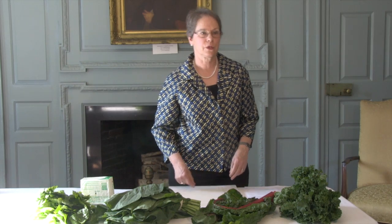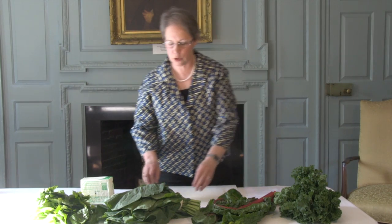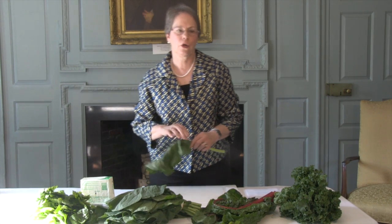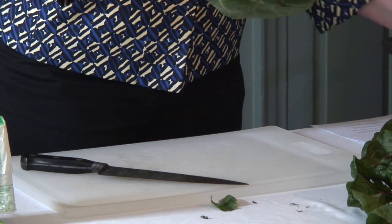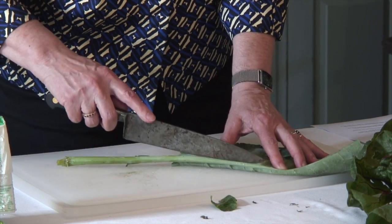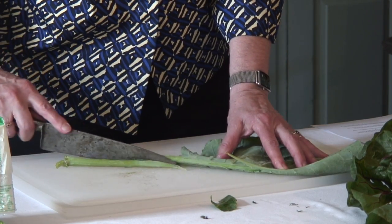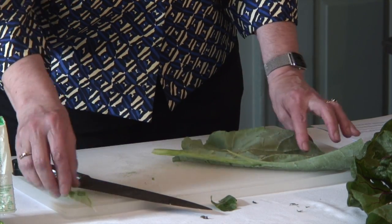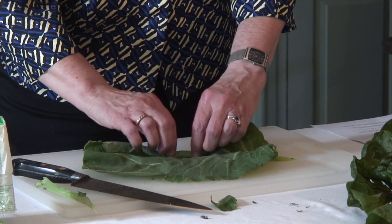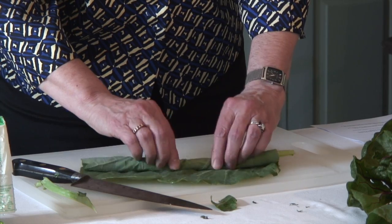And that means if you've ever cooked cabbage too long, your house is full of that horrible sulfur smell. Well, you don't need to do that, because cooking these does not require a long cooking time as long as you do some of the work before you ever cook them. What you're going to do is cut away some of the stem. Then you're going to roll it just like this. Sometimes you can roll two at once.